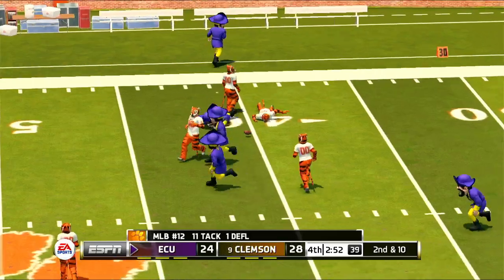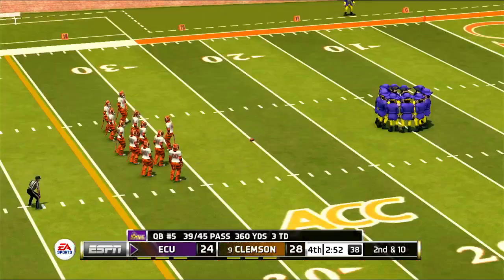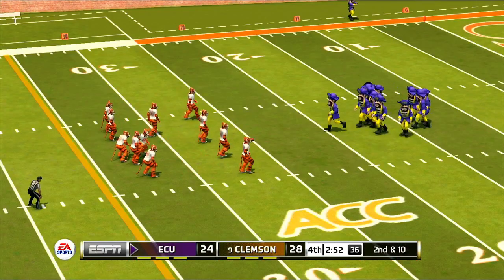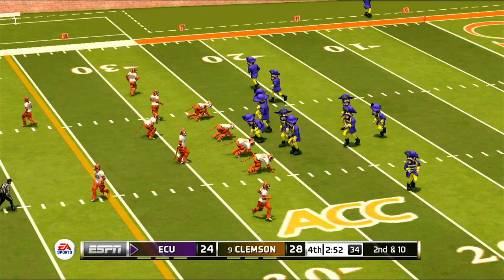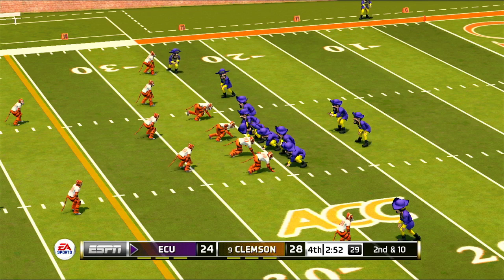Quick release. Oh, had it knocked down. It's a great job here by the defensive coordinator with this play call. A lot of times you start to maybe think about blitzing linebackers. This time he keeps the linebackers back in position to be able to knock the football away and not give this offense a chance to pick up a first down.